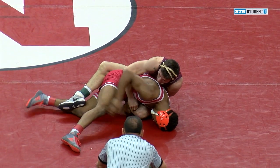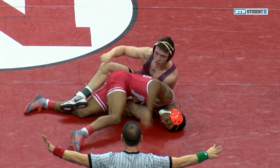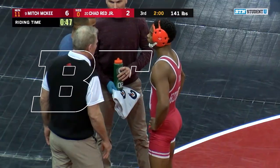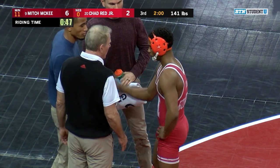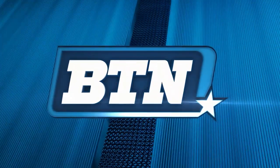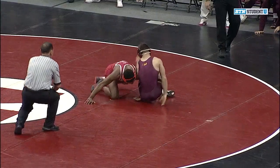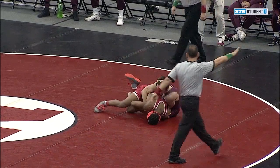He's hooked under that leg. McKee does try and hook that back foot. I don't know if that was enough before time expired, so we're going to take another look at it here. So McKee would be in the lead 8-2 as they go to review the call. If this is reversed, the original call is no 2 points up for the reversal.